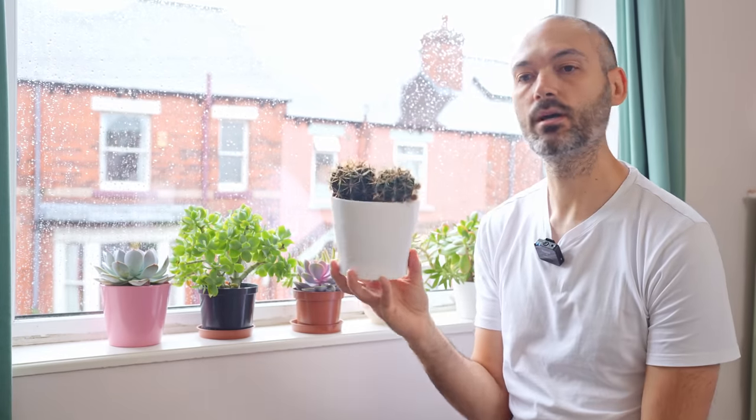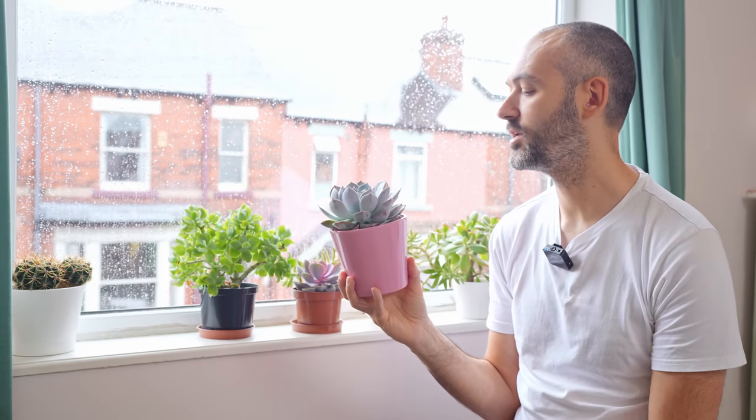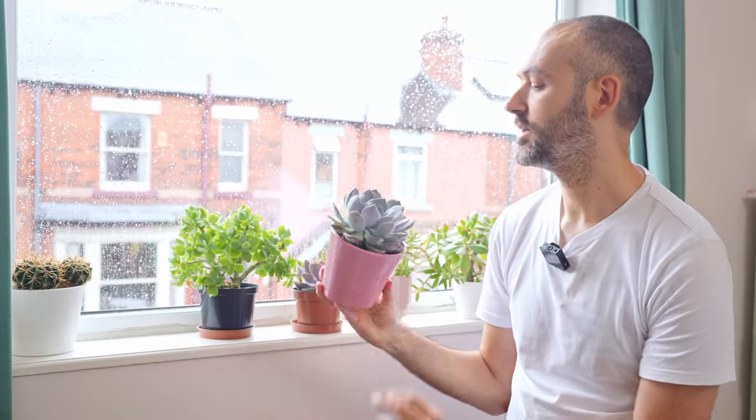So I've got another cactus there, same one as the one I've got in my dining room, and it's producing little pups because it's got lots and lots of light up here. So it's very happy in that spot. Got a type of echeveria. I think I got this from B&Q, a big box store, a few years ago, maybe 2 or 3 years ago. It's a really nice plant. I try not to touch the leaves as much as possible because that leaves a mark and it tends to send them on a downward spiral.